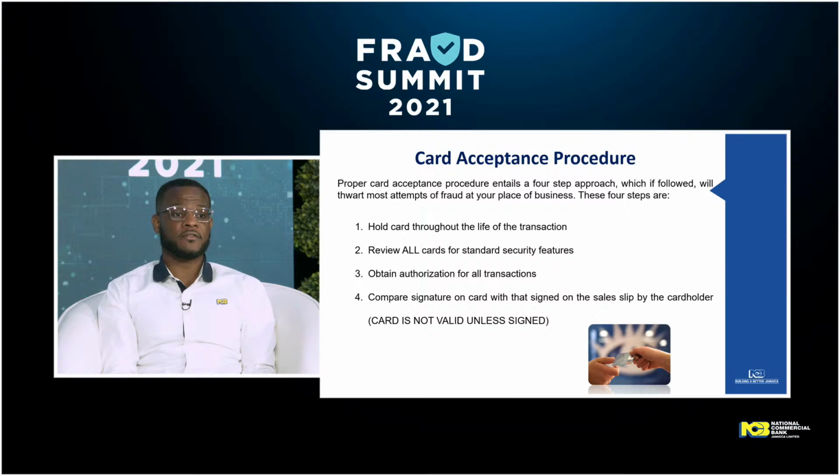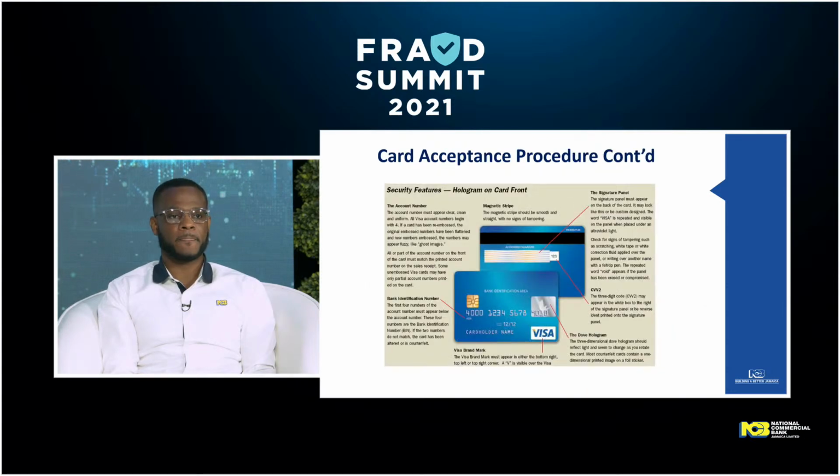Obtain authorization for all transactions, and compare the signature on the card with that on the sales slip. So the signature that is on the back of the card with that on the sales slip. That is what places a customer at your place of business, and not an ID, which a lot of merchants rely on today. And the card is not valid unless it is signed.